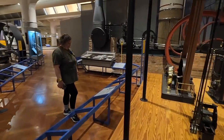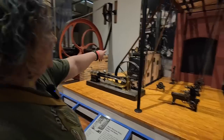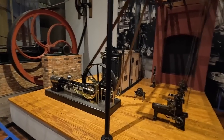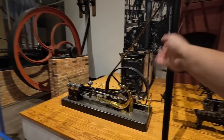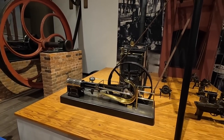This is an amazing model right here. And then see, you also have the... It says Factory of Edison. Oh, there. Okay, yeah. Well, what I was going to point out, so that's the boiler back here. So that's the boiler that's creating the steam laboratory for the steam engine right there.